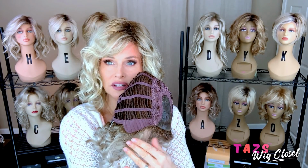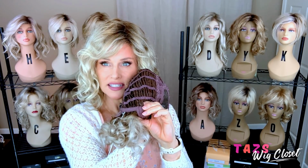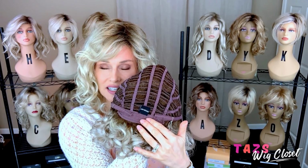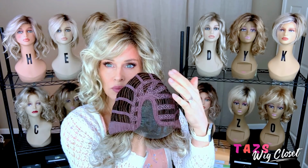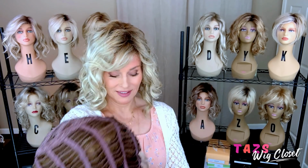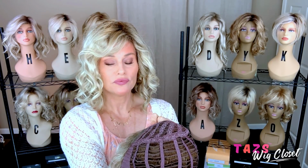There's a closed velvet ear tab. I feel the stays in there, so it has some wire stays. And then a felted extended nape with the Velcro style adjusters. And then we have open wefts on the top, sides, and back. Okay, everything seems to look really good here.